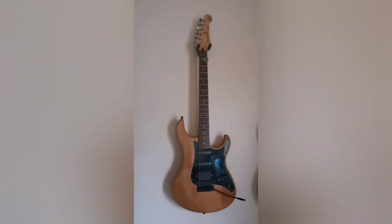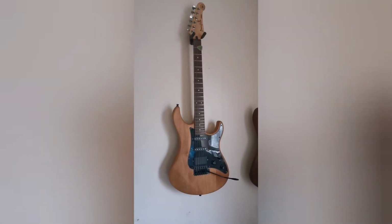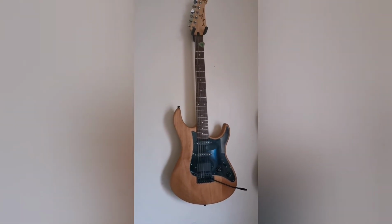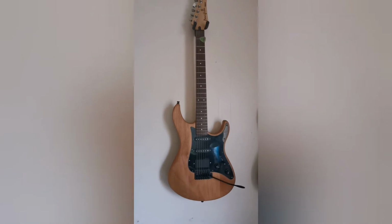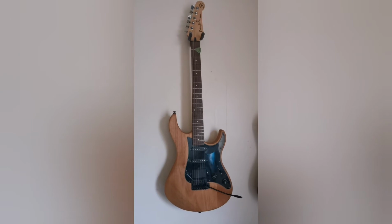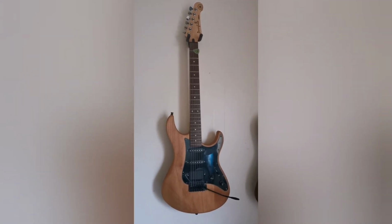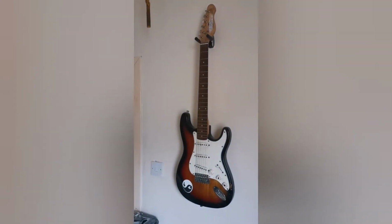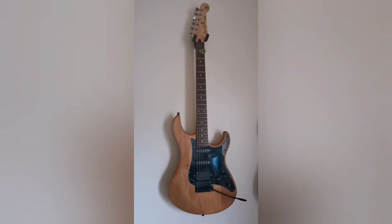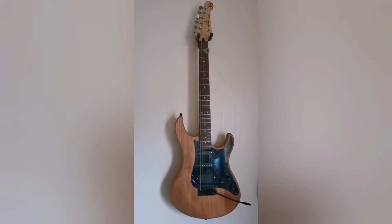Next we have a Yamaha Pacifica, and this guitar, I purchased this off my dad about 3 years ago. I had moved away from home for a while, and while I was away, I had to sort of dwindle down the collection to make money to pay the rent and stuff. So when I moved back, the only guitar I had left was this one, and my dad spotted this one and thought, nah, it's close, but it's different enough, and I think the boy will like it, so it ended up coming to me then.